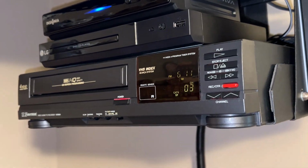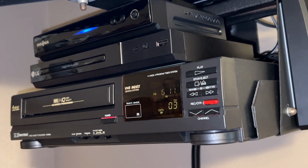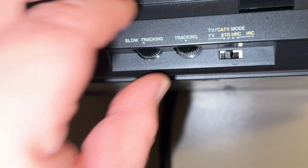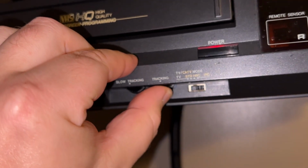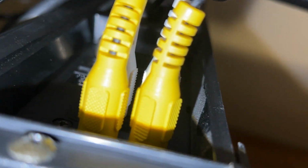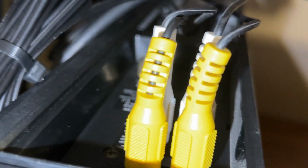So, the VCR does have new belts in it, but everything else is original. Yeah, it's kind of odd they put the cable TV switch in the front. It does have slow tracking and regular tracking. Where's the detent at? I was watching a tape in there the other day. There we go. And there's your controls in the back. It does have line level in, but it's not selectable. As soon as you plug something in, it switches to line input.